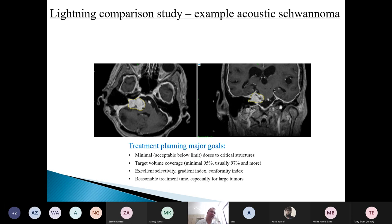It can be slightly different in different centers. Yeah, maybe you say, oh, we don't have time. The time is most important, that the treatment will be short. I don't care that much about, which would be bad, of course, particularly in those kind of patients. But this is our criteria: to protect critical structures, give coverage better than 95, and then have, if possible, very good indexes, and time is less important.